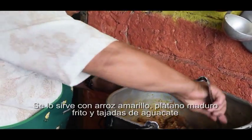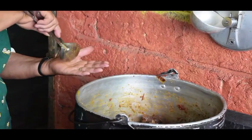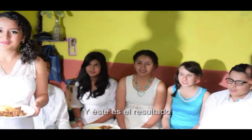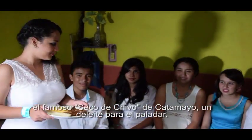This tasty dish is served with yellow rice, fried ripe plátano, and avocado slices. And this is the result. The famous seco de chivo of Catamayo, a delight for the palate.